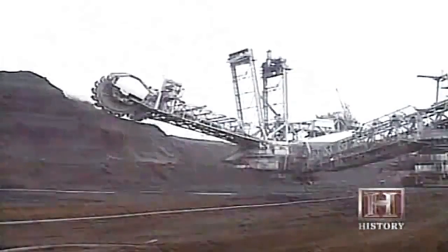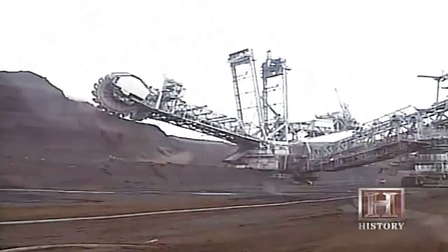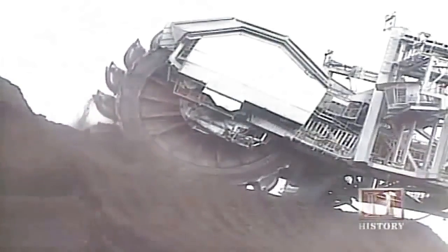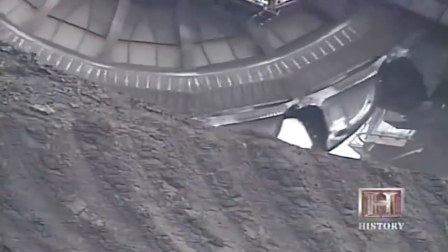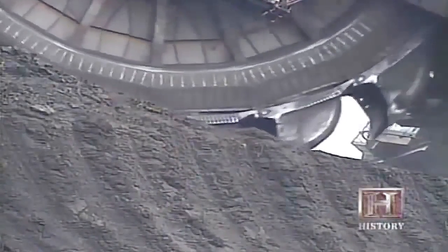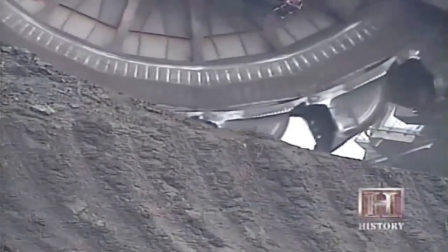Bucket wheel excavators, or BWEs, are used primarily to mine lignite, or brown coal. It works best in loose, sandy material. The digging wheel and its multi-buckets is not designed for digging through solid rock or glacier-type boulders. It needs looser, more gravelly-type material to dig through efficiently.